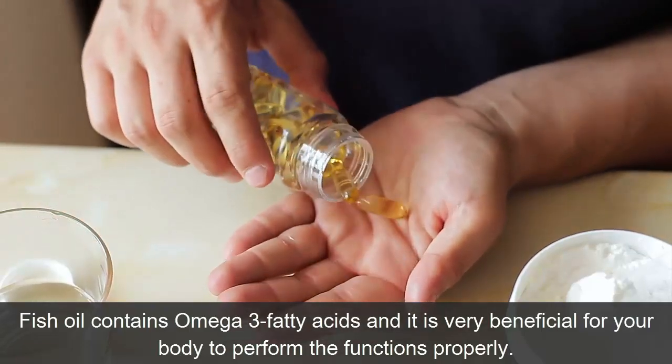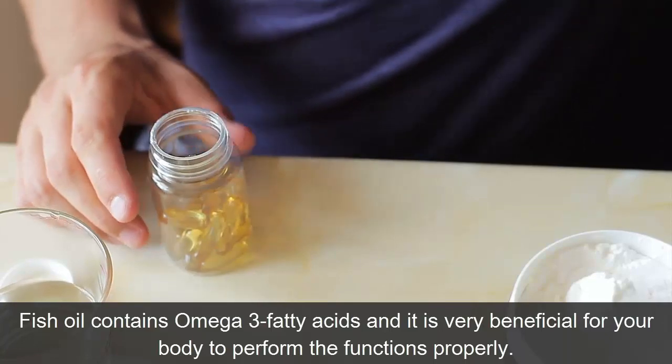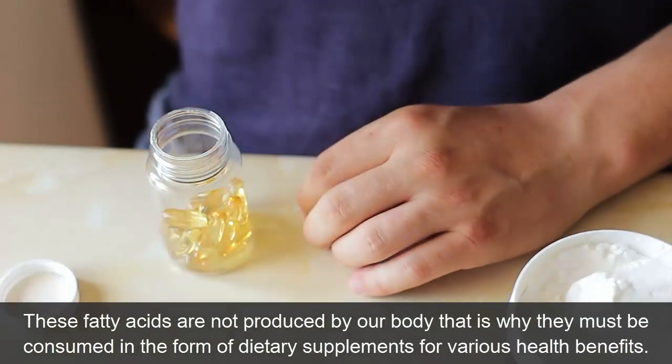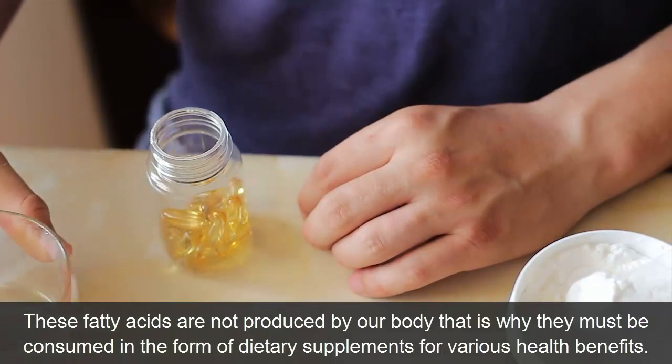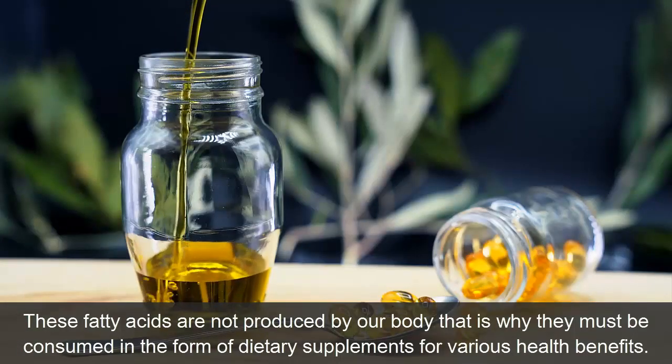Fish oil contains omega-3 fatty acids and it's very beneficial for your body to perform its functions properly. These fatty acids are not produced by our body, that is why they must be consumed in the form of dietary supplements for various health benefits.